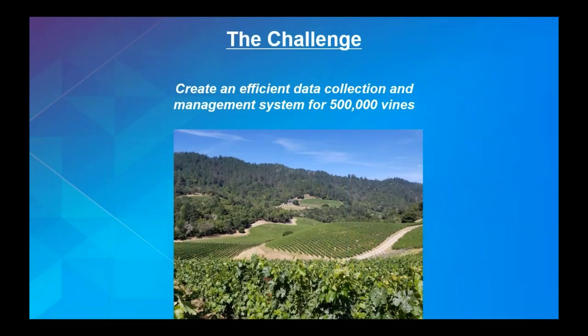The challenge when the vineyard approached us was, how do we create an efficient data collection and management system for 500,000 vines? The first question might be, why do you want to monitor or track each individual vine? Well, they're really interested in the highest quality product that they can produce. So they treat each vine as an asset and do a quick inspection on each one periodically and annotate its condition. Various problems may exist.